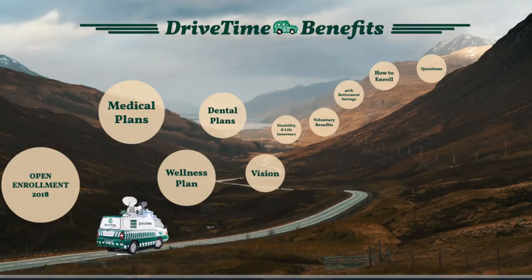This presentation covers your DriveTime Benefits Open Enrollment for 2018. If you have any questions regarding the information provided in this presentation, please contact the Benefits Call Center at 855-430-4558. You can also contact the DriveTime Benefits team at 888-781-5654, option 1. Let's get started.